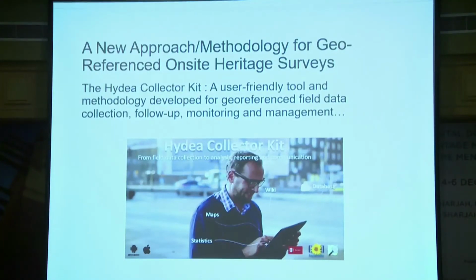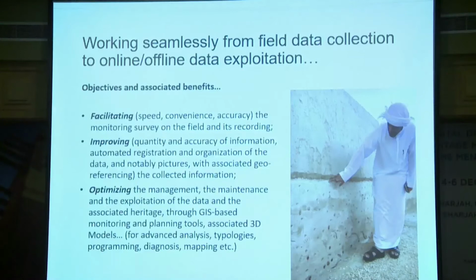The keywords here are user-friendly tool, and it's a methodology that is meant to collect data in the most efficient and easygoing way for different types of audiences and for as much information as you can tackle. And it's as well working on the processing of the information at the time of the collection and after the collection, on the use, the storage, the access to the information, and the management of the information.